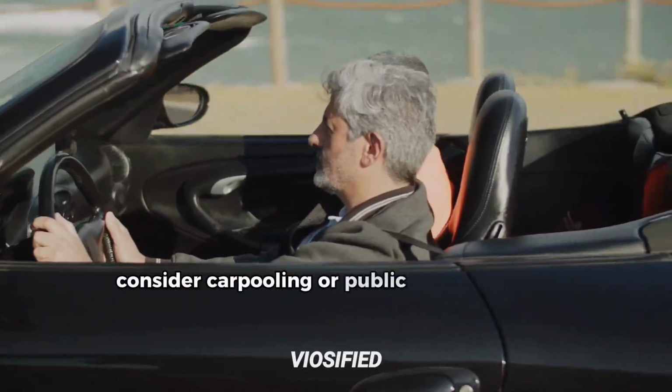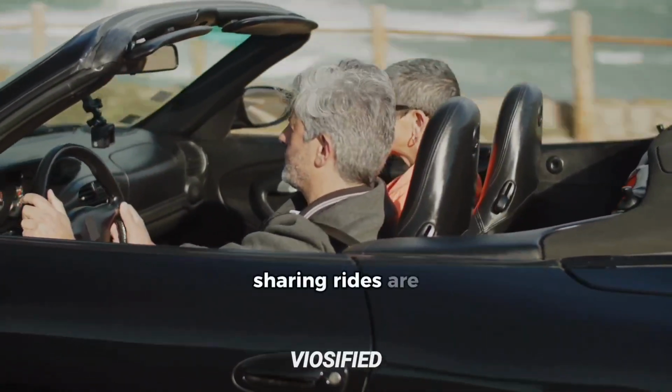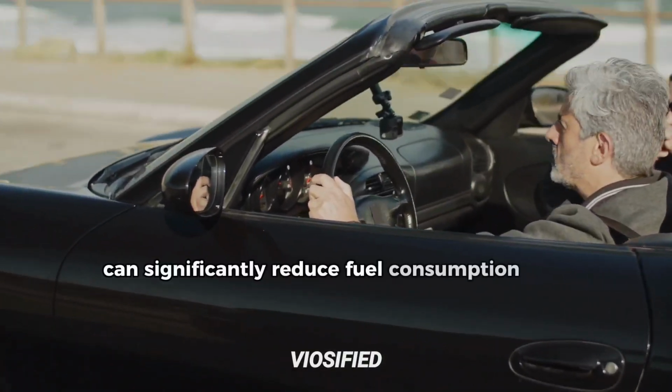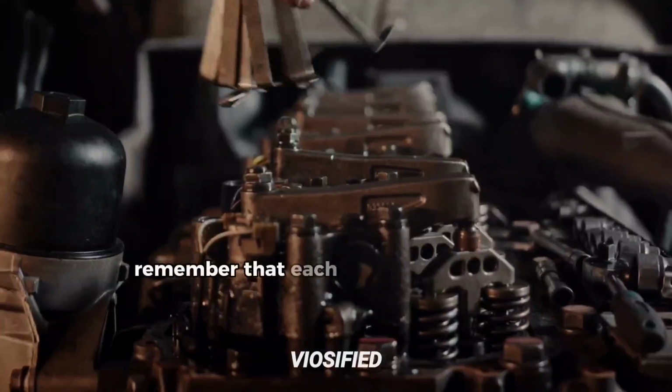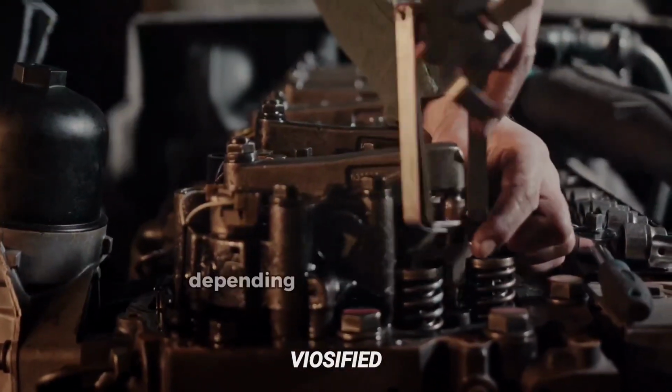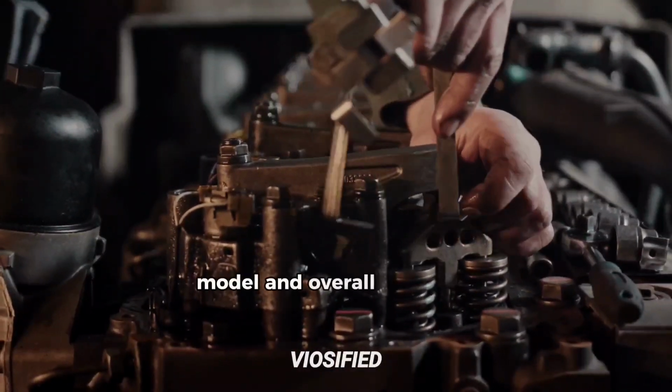Consider carpooling or public transportation. Sharing rides or utilizing public transportation whenever feasible can significantly reduce fuel consumption and emissions. Remember that each vehicle has its own characteristics, so these tips may vary in their effectiveness depending on your car's make, model, and overall condition.